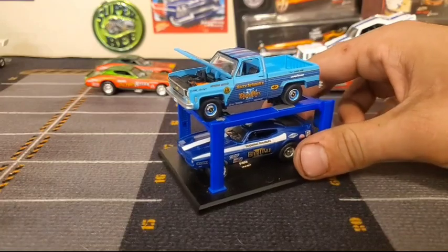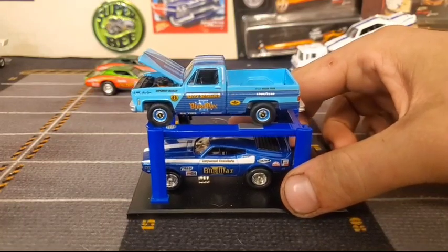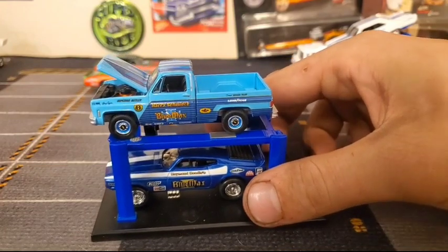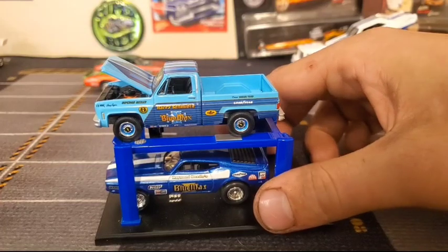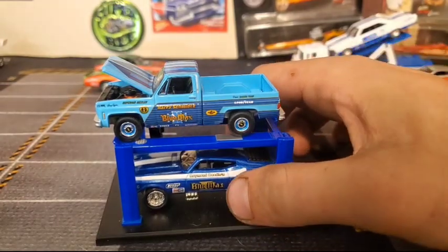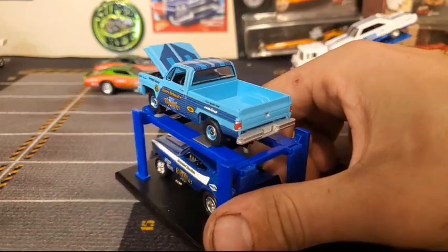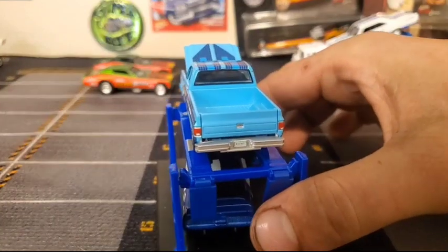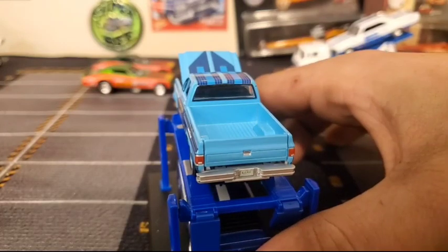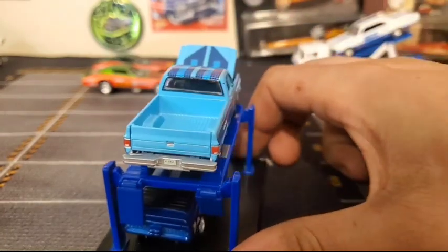All right, so yet again, another very, very nice color combination. Although, got Harry Schmidt's Blue Max and Raymond Beadle's Blue Max. So, I wonder if they were teammates or something. Either way, though, really nice matching set. We do have a license plate on this truck as well. It says, if you can make that out, it does say Blue Max on there. Again, our functional tailgate, of course. Very, very nice looking truck.